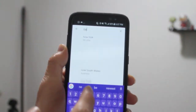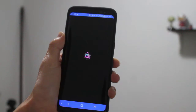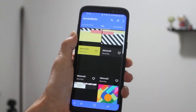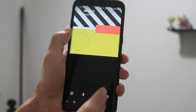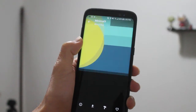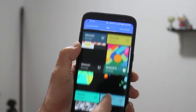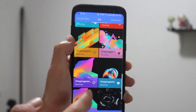Next, we have a wallpaper app called AMOLED Walls Pro. You probably already saw me doing a video about this app. It's just a really cool looking app that has some unique, awesome wallpaper designs. And if you have an AMOLED phone, I highly recommend you go check this one out.